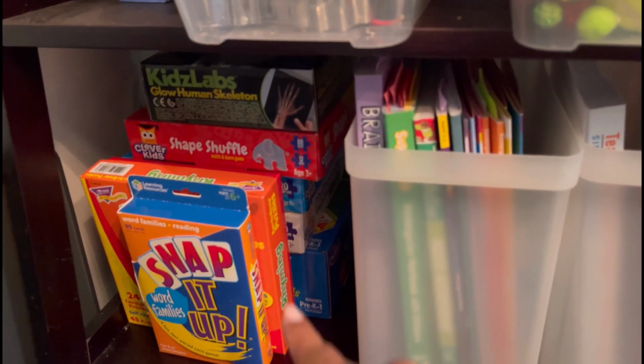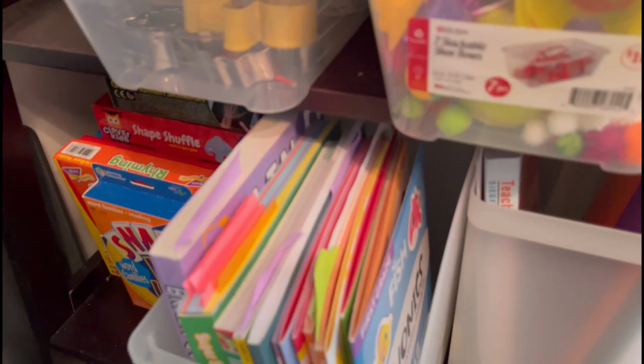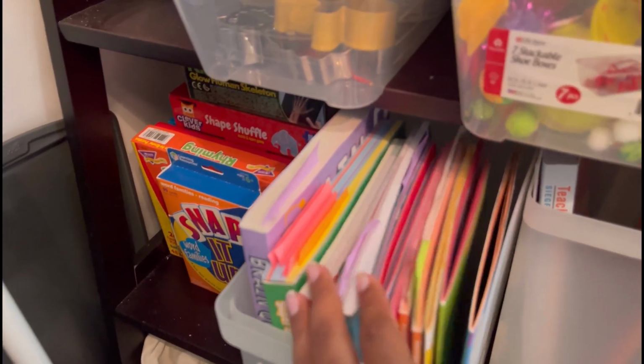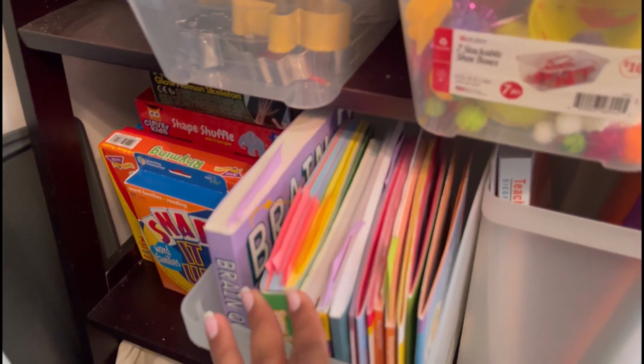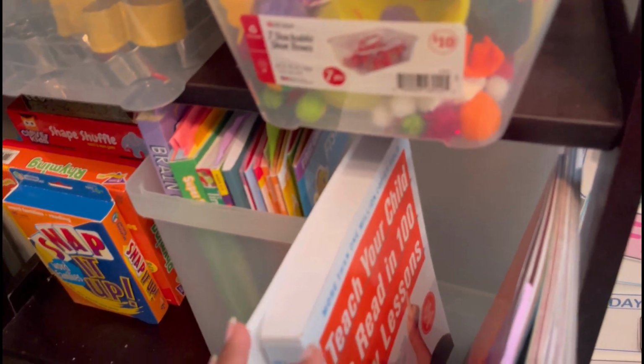And then in this next box lives all of the workbooks that I quickly learned was not going to be in use in our homeschool. It's just not how we learn best. When I decided I wanted to homeschool, I was buying everything because I just didn't know what I would need. And if you buy a curriculum, that is more than enough. You don't need all the workbooks. So I'll be donating those.